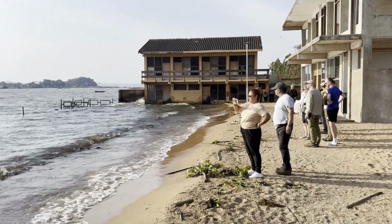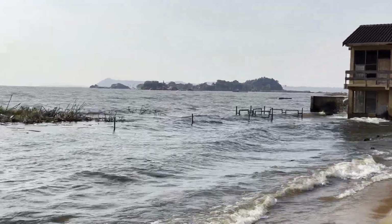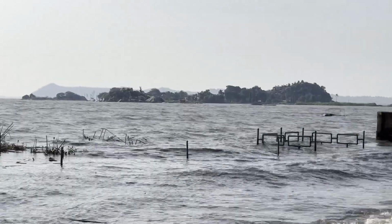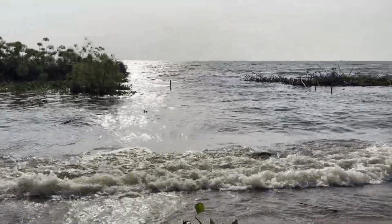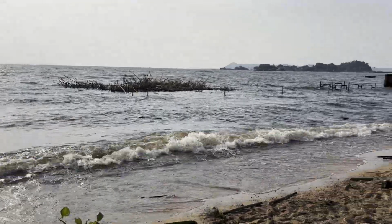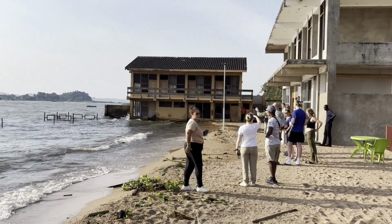top two levels are still unfinished, and this is synonymous with Africa. A lot of commercial buildings are unfinished, but that doesn't stop them opening the doors for business. The advantage is that while a building is still under construction, there's no property or land taxes.